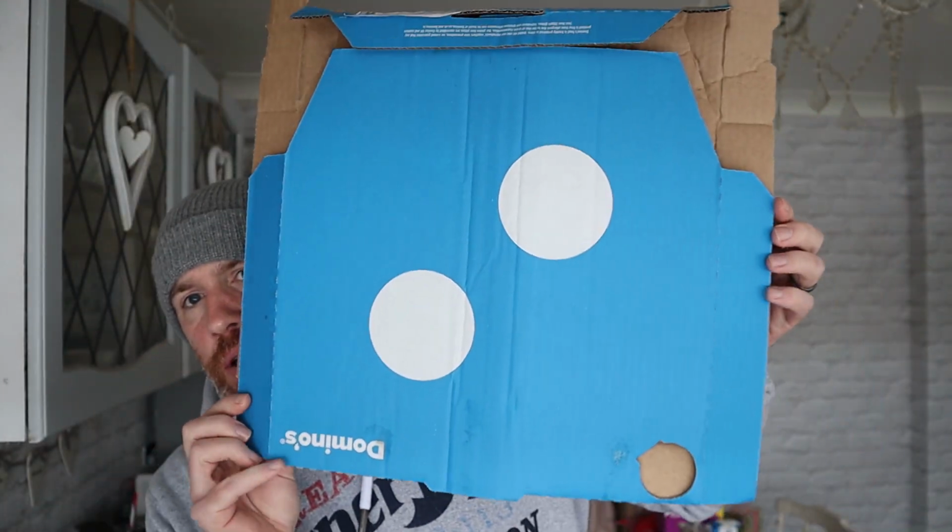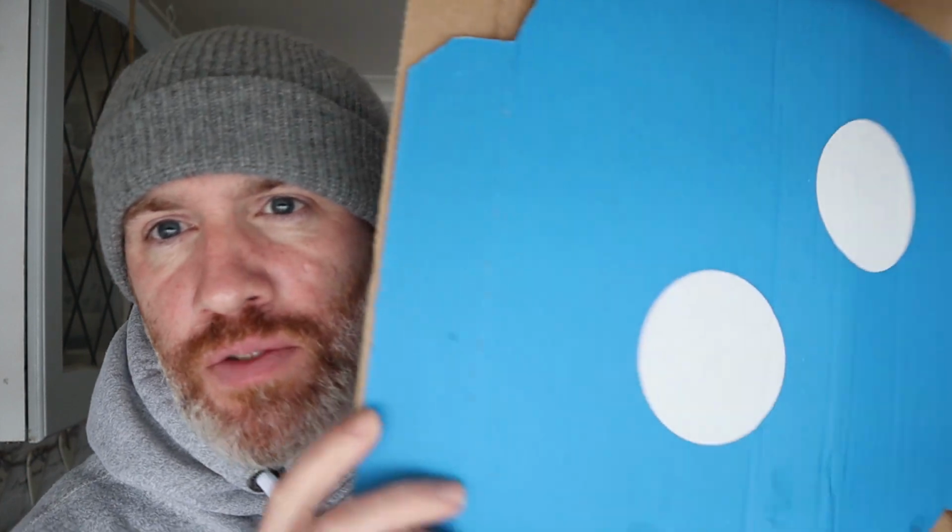Right, from Domino's Pizza. Look, Domino's. Is that a Domino's Pizza box, isn't it? That's a Domino's Pizza box. I just pulled it out of the recycling just to show you that it's from Domino's. Back in the recycling box, that goes. From Domino's Pizza. They've had this out a little while.